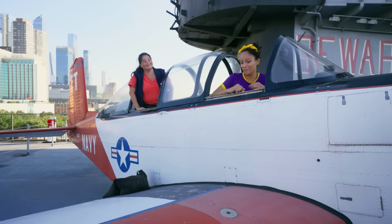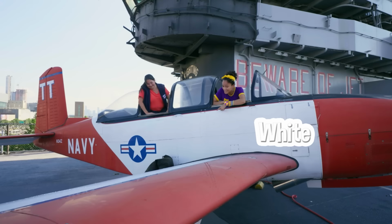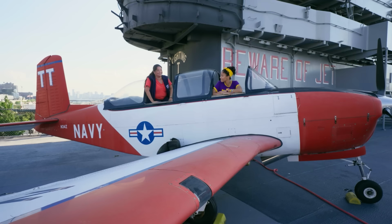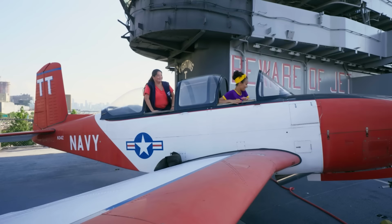I really like the look of this plane. I love the colors. I can see red and white and blue. Absolutely, the red, white, and blue let other planes know that this is an American airplane. And also the red and white, they're high visibility. So it lets people know that you're still learning how to be a pilot. Oh, that's a great idea. Well, it's so cool that I get to be inside of this airplane.